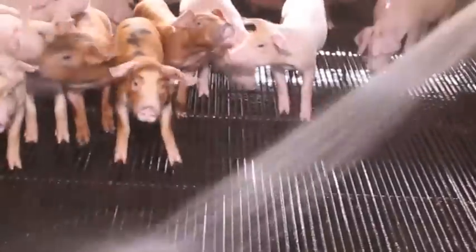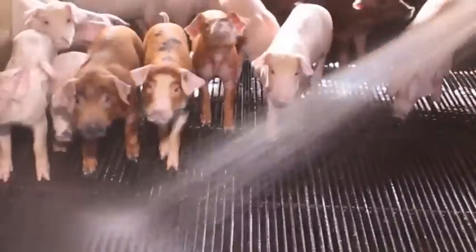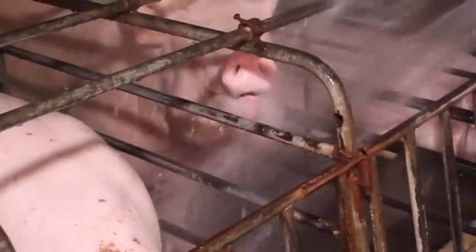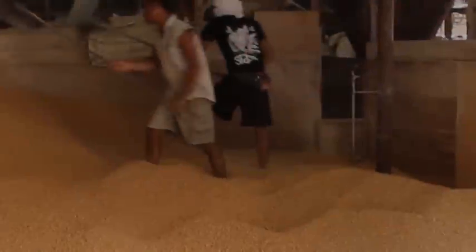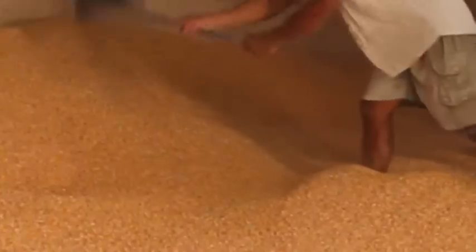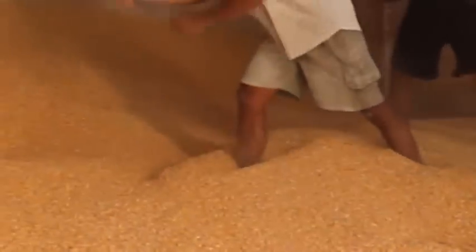To maintain the standard of hygiene, the workers bathe the pigs and they clean the pens twice a day. However, waste smell remains a problem which is difficult to manage. To produce better quality of food, the owner gets the imported corns from US.